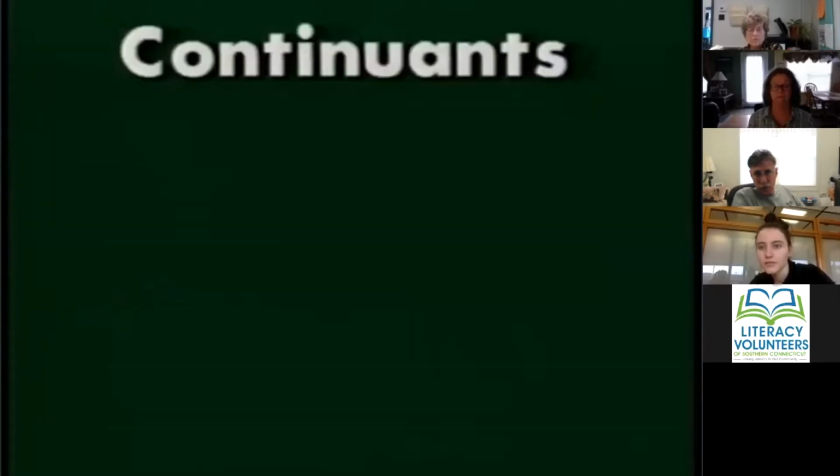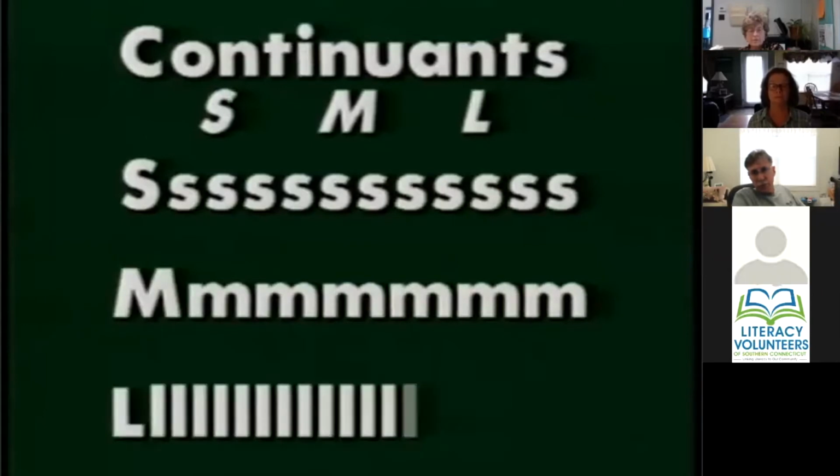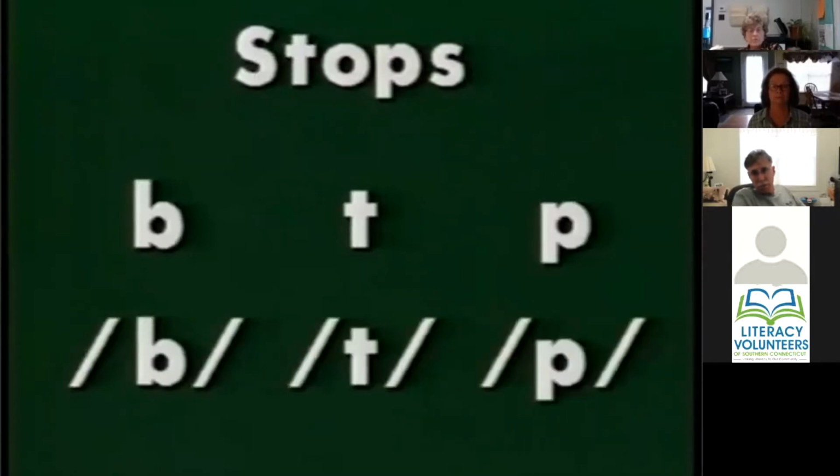Notice that you can hold on to any of these vowel sounds. Listen, ah, oh. This means that all vowels are continuants. You can hold them as long as you have breath. Some consonants are also continuants. Listen to the sounds for S, M, and L. S, M, L. Some consonants are called stops. You simply cannot hold on to them if you're making them correctly. Listen as I make the sounds for B, T, and P. B, T, P. The flow of air is stopped for an instant as you make the sounds.